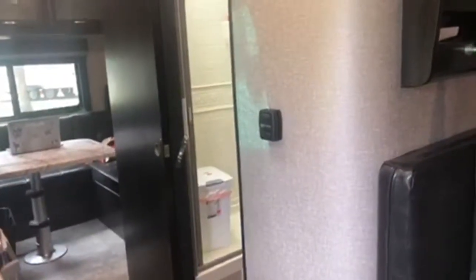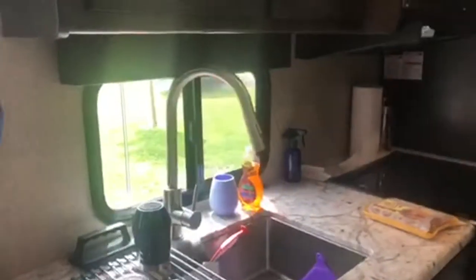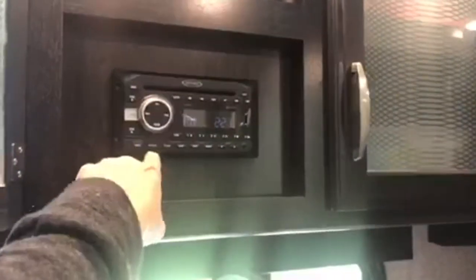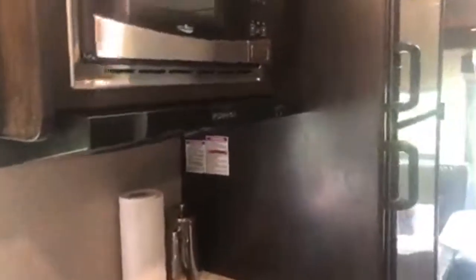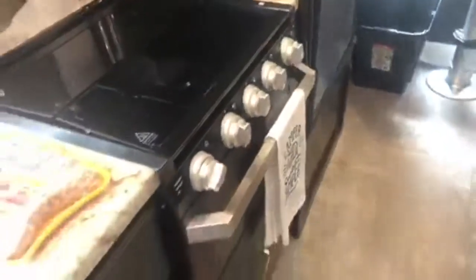This is the inside of our little Imagine. We have our sink and the cupboards above the sink. We've got a radio, and this has got speakers for outside and inside, so that's kind of fun. It does not have TV outside. We've got a cabinet here. This actually has a lot of storage space for being such a small RV. We've got a microwave here. Then we've got obviously the burners right here and the stove.